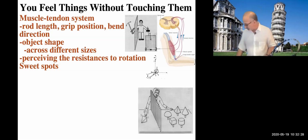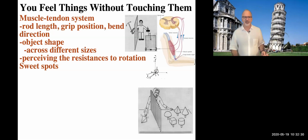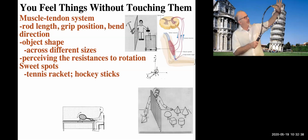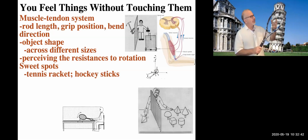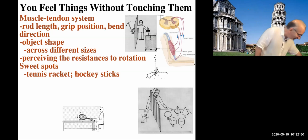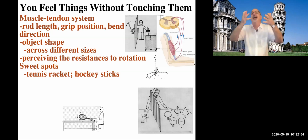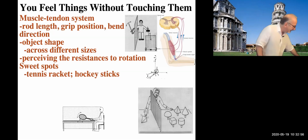And people turn out to be really good at judging these sorts of things, because a smaller racket will have that sweet spot shifted down. A larger racket would have it shifted up. If it were a wider racket, it would also have it shifted, and maybe be more towards the center. And people, regardless of their tennis experience, are pretty darn good at this. They can determine the sweet spot of a racket that they cannot see, but only shake.